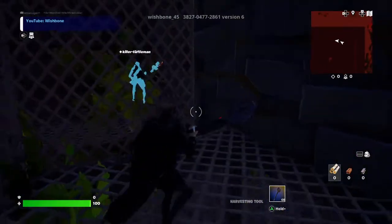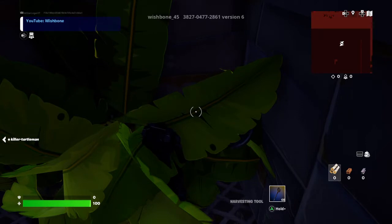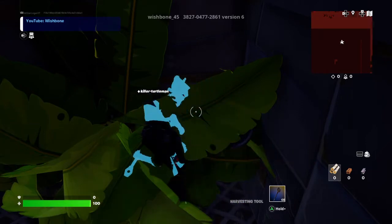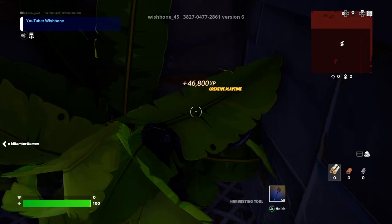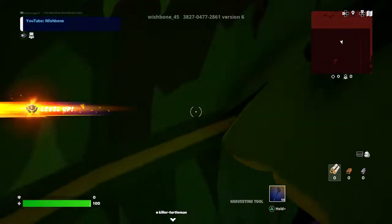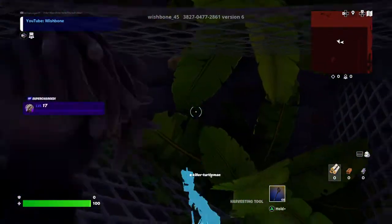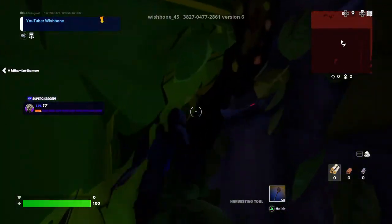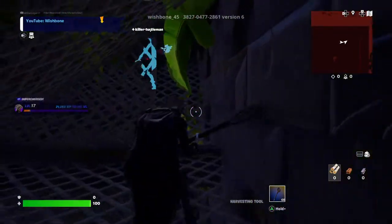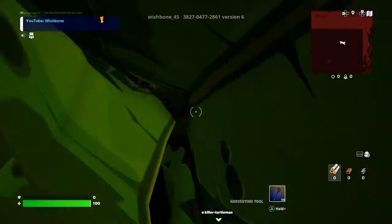Wait, this is the wrong way. It was down through here, yeah. Oh, grab a drill. Logan. Yes? It's down through here. Down here. Good. This bush. This way. Then... To the bush.